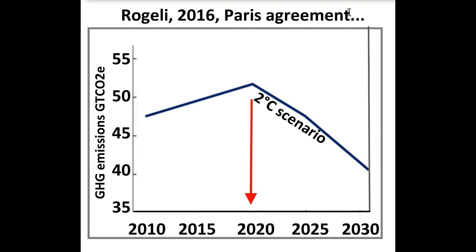This is a scientific research paper published in 2016 by Rogelj and colleagues. It shows greenhouse gas emissions, so CO2e, and I simplified this obviously, just taken the mean lines. In all cases, the emissions decline by 2020, and this was for a 2°C scenario. And the name of the paper was, The Paris Agreement proposals would have to be improved considerably. That was something like the title of the paper and certainly the gist of it. So another research paper telling us the same thing.